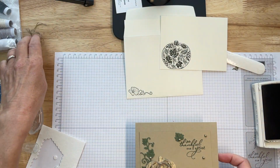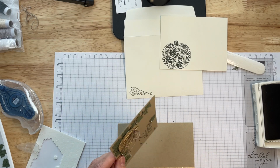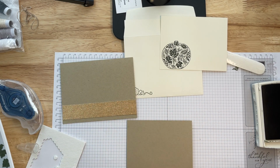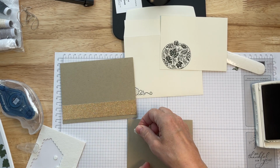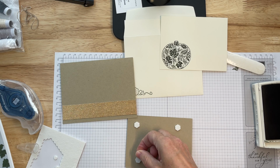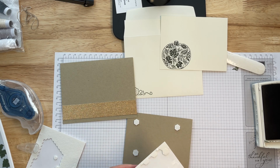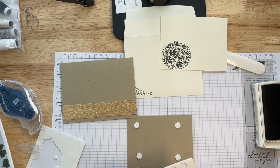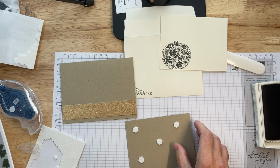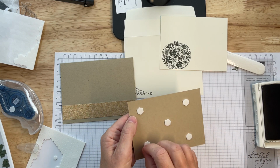Now we're gonna bring back in our card, and this piece here is going to get dimensionals on the back, but I'm gonna be using the full-size dimensionals. And you can order both through my online store. Again, the links are below for you. So we're just going to get the backings off of that.